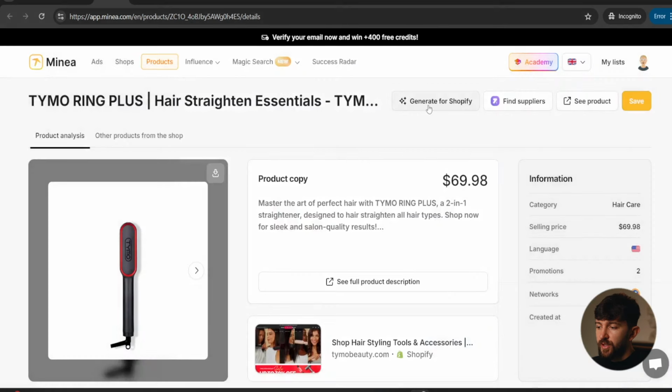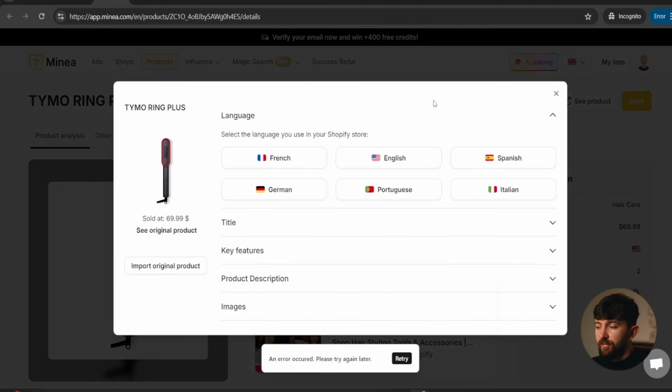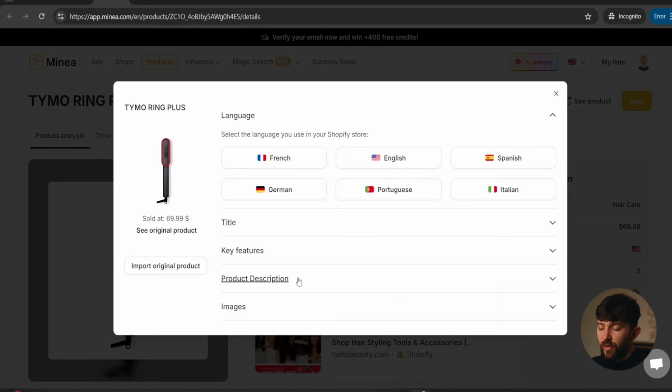You will also see this Generate for Shopify AI tool. So this actually allows you to go and generate information about the product that you can use on your Shopify store. So you can go and choose the language, and this will then go and generate a product title, the key features, a product description, and some product images for you that you can use on your Shopify store.